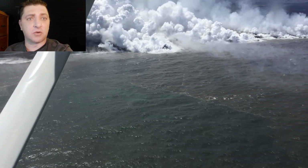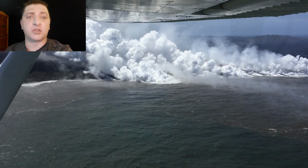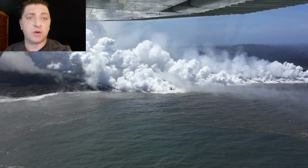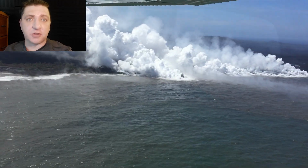We still see these littoral explosions taking place offshore as well, and that's the interaction between the salt water of the ocean and the magma when it feeds into it. They have been fairly benign up until this point.